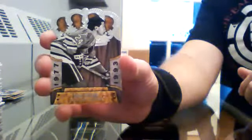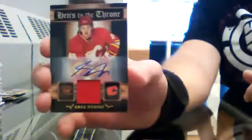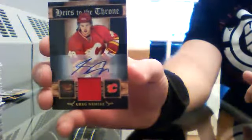Base. Legends insert for the San Jose Sharks of Doug Wilson. Heirs to the Throne auto for the Calgary Flames of Greg Nemisz. This is number 55 of 100.